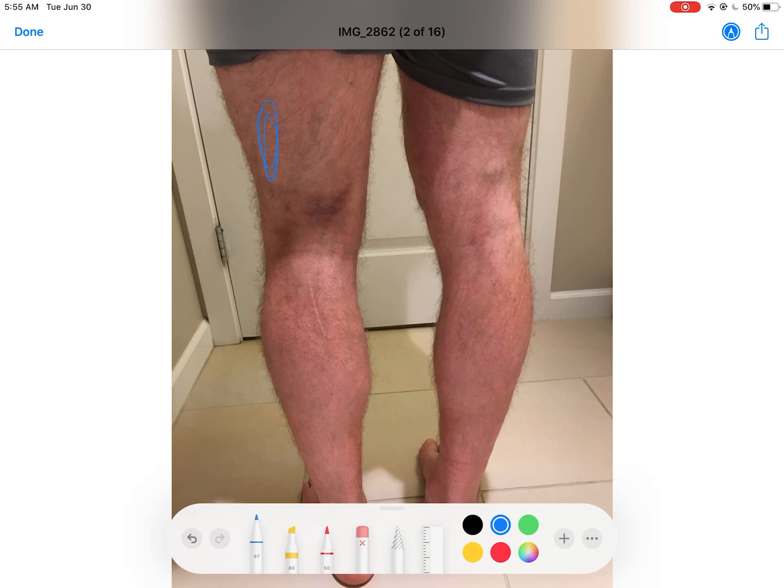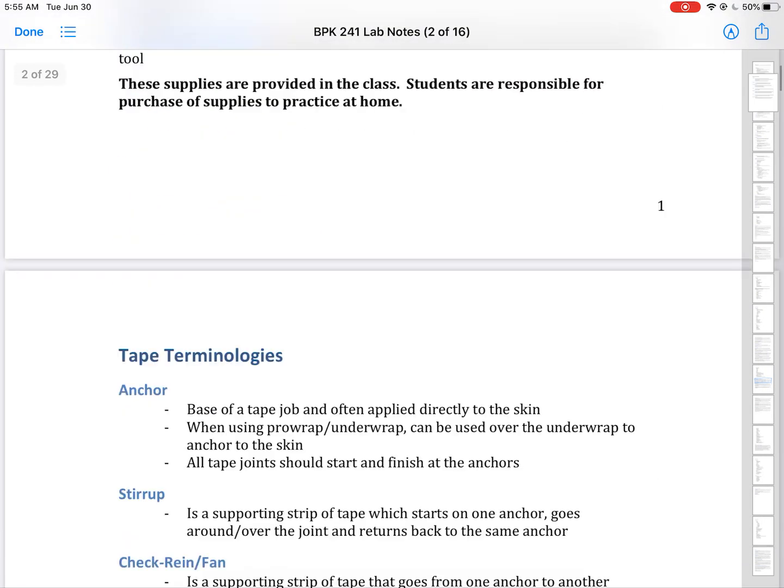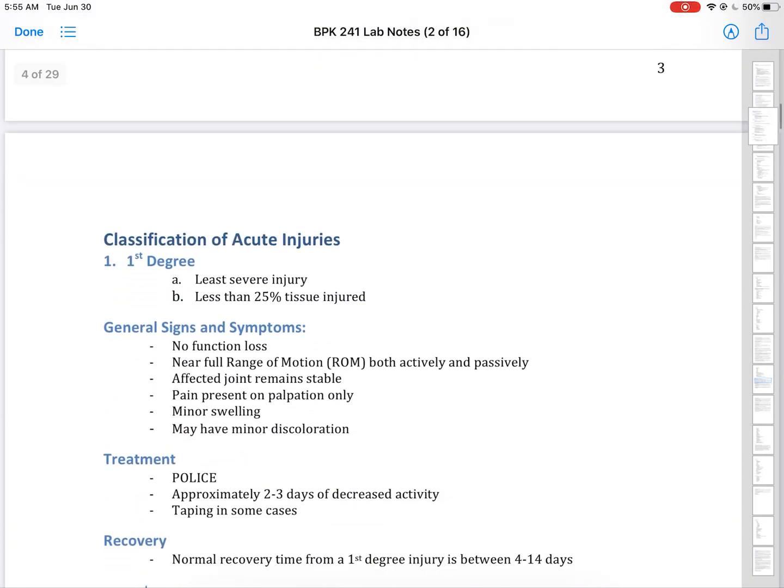Saw the massage therapist 2 weeks later and reported to him that I did not see any bruising on my posterior thigh, but I only looked the first couple of days. Sometimes it takes a while for the bruising to work its way to the surface, and it may end up distal to where the strain site happened because of gravity acting on the bleeding. Okay, we'll go back to our lab notes.